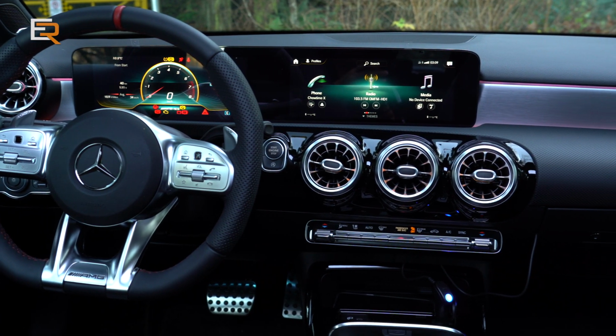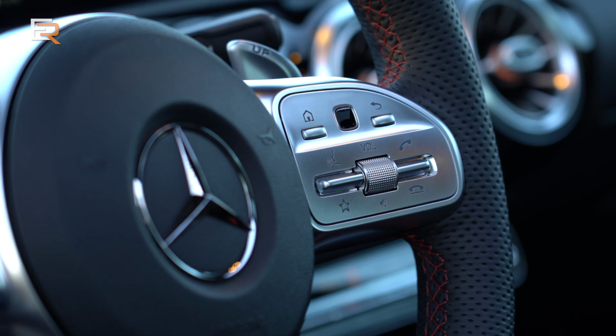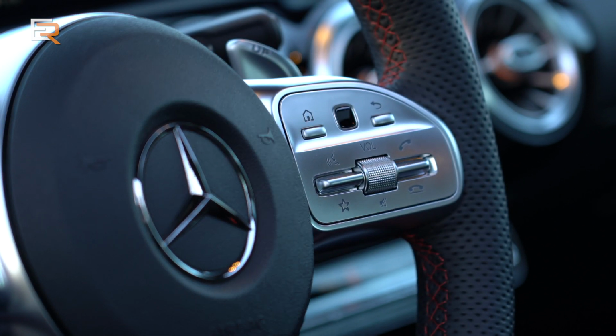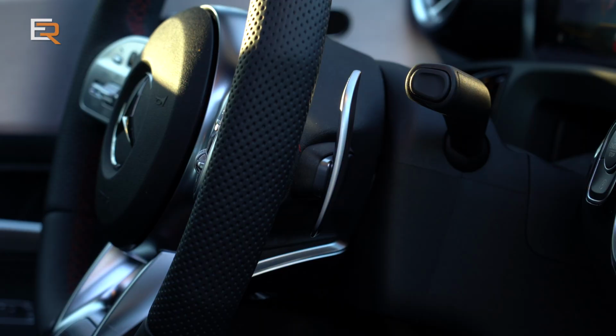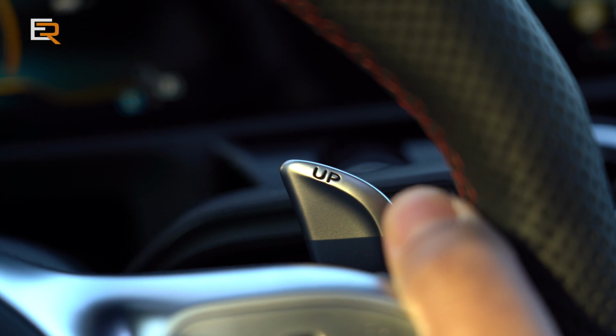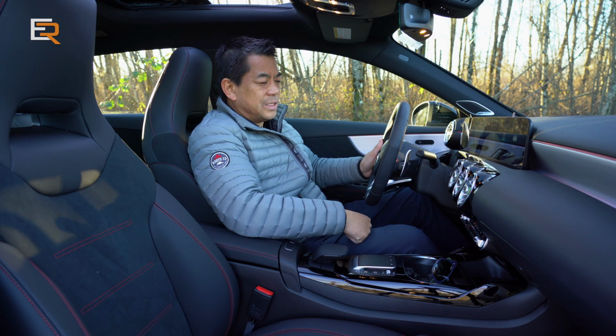And the steering wheel, as much as I like it, is not heated, and I don't believe you can actually get that as an option on the AMG performance wheel, which is unfortunate, but it does feel good as long as it's not too cold. You have nice metal paddle shifters. This is essentially one of the same steering wheels that you would find on any of the high-performance AMG products, so it's really good to see it in this interior here.